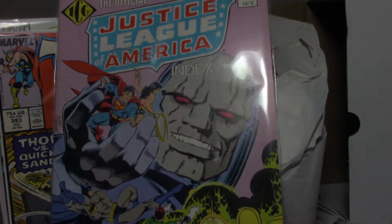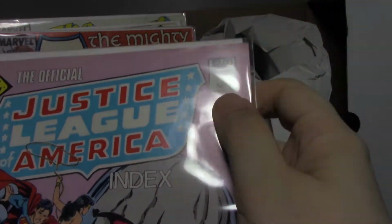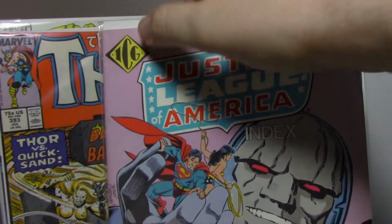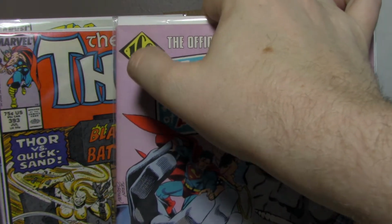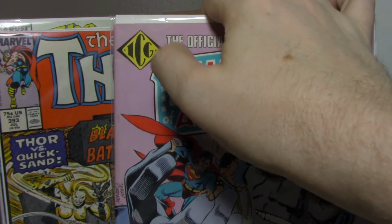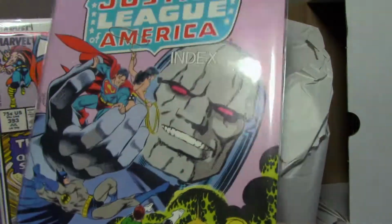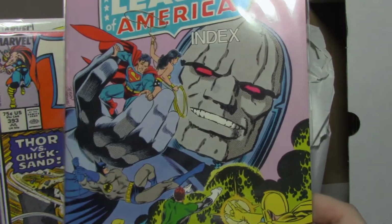Justice League, Index. Okay, so let's see. This is interesting, like this price here. It just says $2 Canada. It doesn't have the DC logo up here. I don't know what this might be. Maybe International Comics Guide? It obviously is just some sort of a reference material book. Weird, but that might pique my nostalgic curiosity.